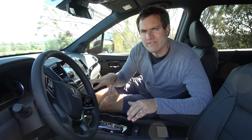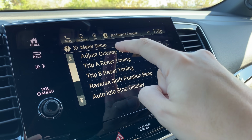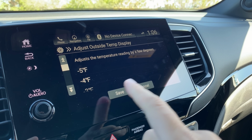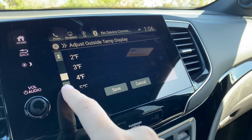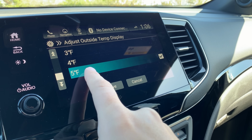All right, I'm going to start the quirks and features of the Passport with what I consider to be the single most bizarre infotainment system quirk of any car I have ever reviewed. And I don't say that lightly, because I get in a lot of cars, but check this out. You can go into the infotainment system into a configurable setting called Adjust Outside Temp, and then there is an option that allows you to adjust the outside temperature display by a few degrees. So you can go in here and you can change the outside temperature reading by a few degrees to make it say something different than what it's actually measuring.